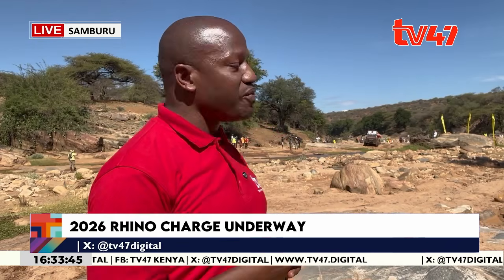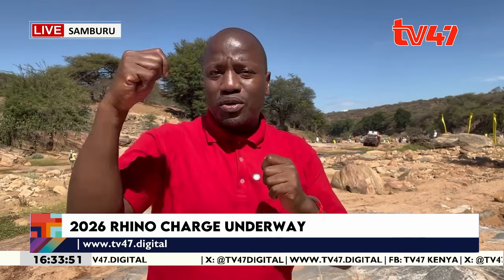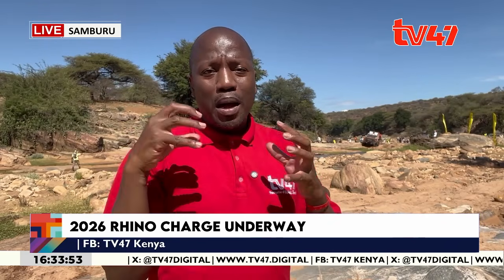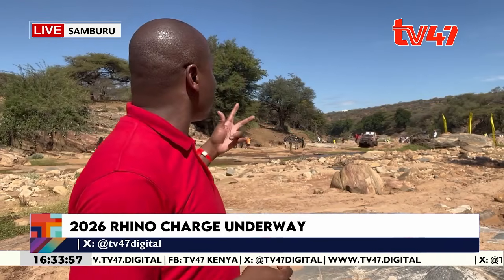I've not seen this in a while, and the organizers have now given drivers a very difficult time. I've seen most drivers and most crews are using winches. So they have to use that winch, tag it on a stone and winch it out of here, because it's very difficult. It's a muddy situation, as you can see behind there. So it's a very unique feel.